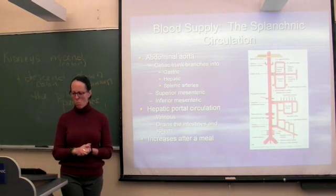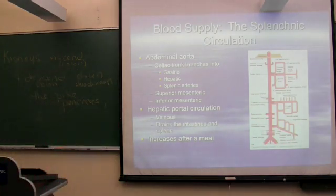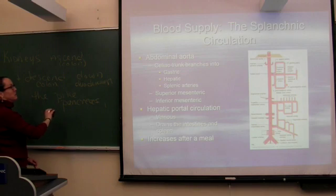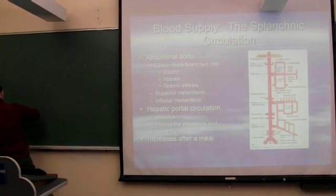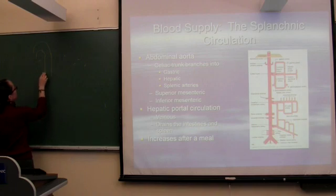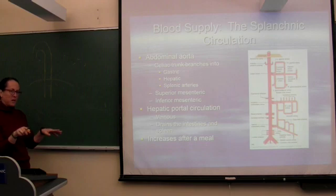So, blood supply. The way the blood supply works, let's go back to drawing this really quickly. What's the main artery that comes down off the heart, through the diaphragm, and into the abdomen? The aorta, good. So the aorta has the arch, and when it's in the thorax, it's thoracic. Then it passes through the diaphragm and becomes the abdominal aorta, before it splits to the common iliacs.